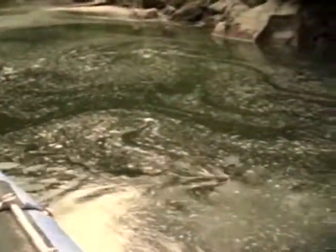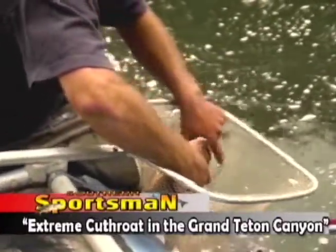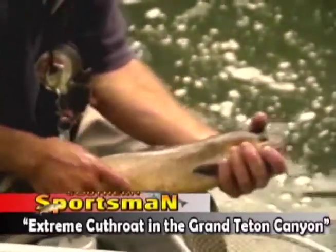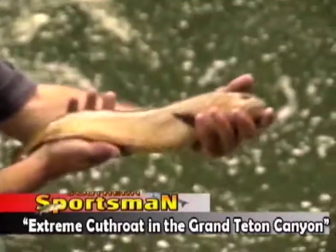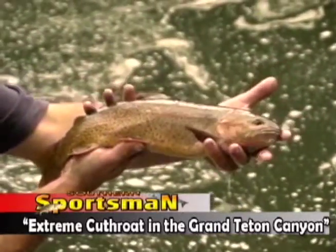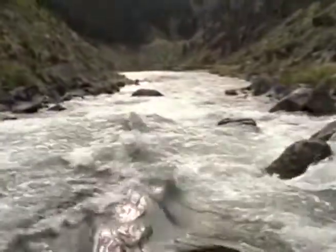Yeah, buddy. Hold the net under me and catch him if he goes. You can see the real dark spots on him. He's a snail eater. He's been eating snails. That's your turn, isn't it, sir? Oh, I'm having fun catching with the camera.